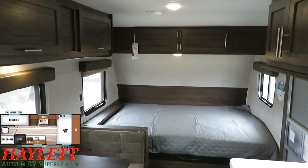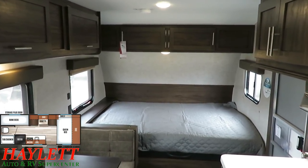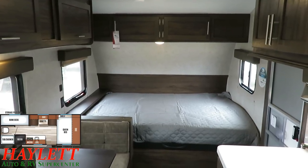Full storage above the bed. They didn't sacrifice that by any stretch. And I love the cross breeze windows on both sides of the bed.